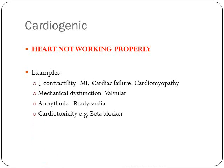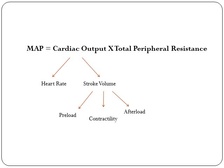So MI, cardiac failure, cardiomyopathy, valves, bradycardia, overdose and beta blockers, and I guess the thing that's different about cardiogenic is the other types of shocks you'd go for fluids, but in this you don't. In a lot of these you wouldn't want to. So you wouldn't want to be giving someone with pulmonary edema some fluid because it's going to make them worse. So it's important to be able to kick out this type of shock from the others. And this is all to do with the cardiac output.